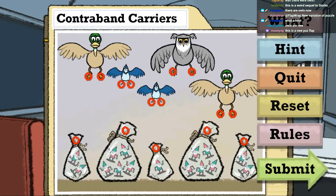Okay. Oh, this is just the same puzzle, but harder, because you have to draw the lines instead of count. That is really difficult. So given that the lines can't cross, duck can do... Owl can do... Three.